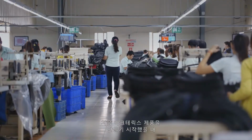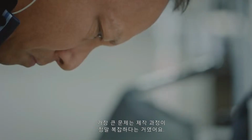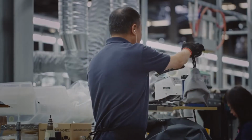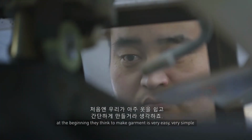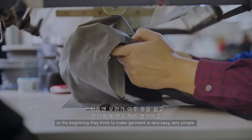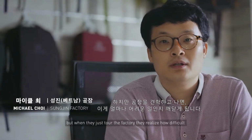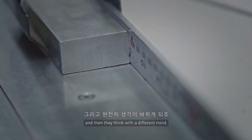When we first started, the big challenge we were facing is that the procedure of production is so complicated. It's not like normal manufactured garments. Customers also visit our factory. At the beginning, they think making a garment is very easy, very simple. But when they tour the factory, they realize how difficult it is. And then they think with a different mind.